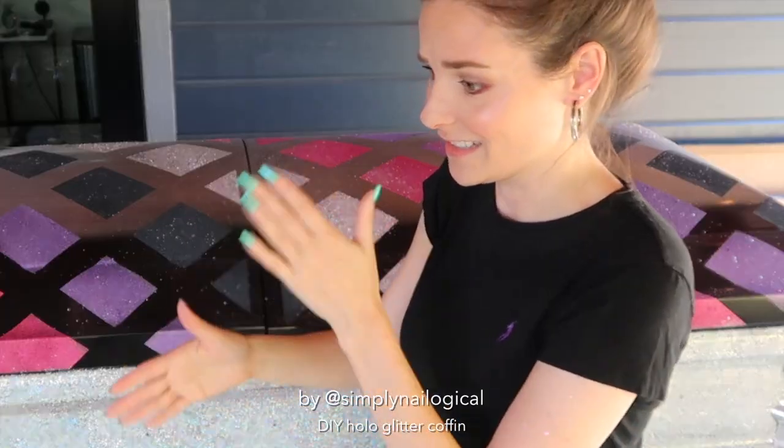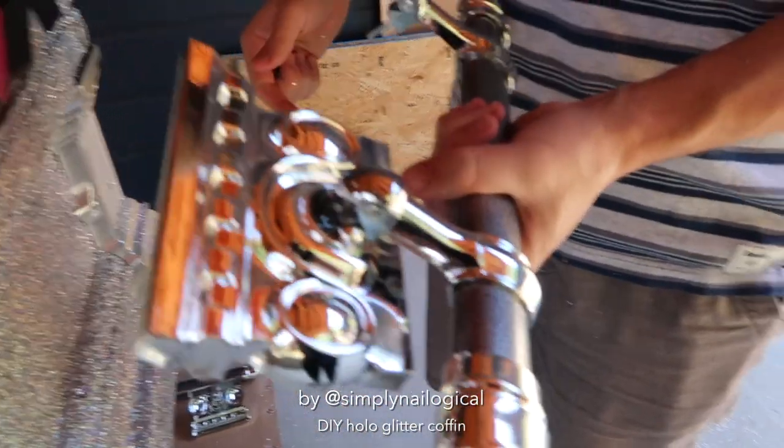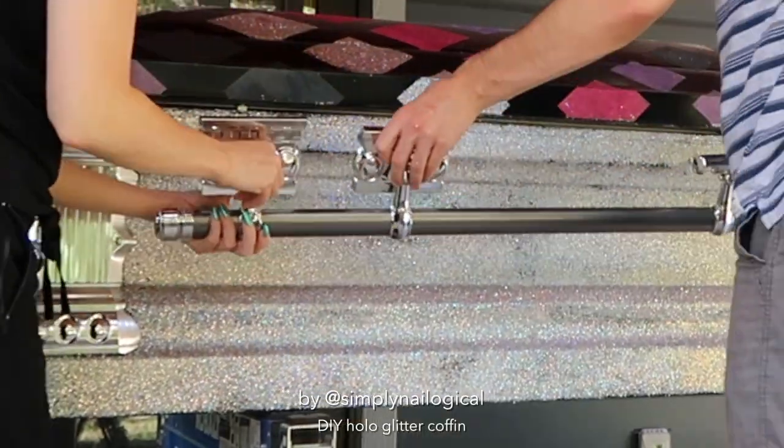All right, so it's the next day. Looks like it's dry, but there is still glitter everywhere. So let's get the hardware back on and then let's take it out into the sun and watch it sparkle. Wow, look at this quality hardware. Oh, Ben!